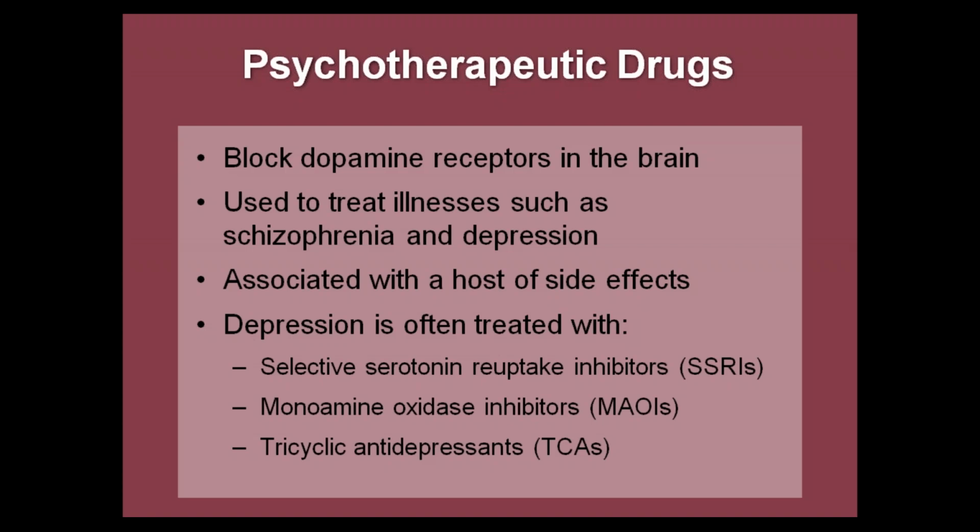So selective serotonin reuptake inhibitors, those are going to be your Paxil, Zoloft, Prozac. Your monoamine oxidase inhibitors, MAOIs. I don't see these as much. Do you see them out in the field super often? No. Marplan, Parnate, and Nardil. Those are like three of the big ones. And then your tricyclic antidepressants.